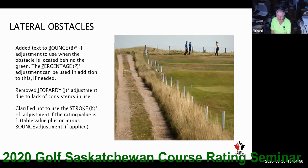The jeopardy adjustment for playing away from trouble has been removed because there was really no consistency in how and when it was being used. And they've clarified that we would not use the K for stroke and distance, the K+1 adjustment, if the rating value is 1. If it's only going to get a 1, they say that's not sufficient, that we want it to become a 2 just because it's subject to the stroke and distance penalty. It's not declared a lateral hazard or lateral obstacle.